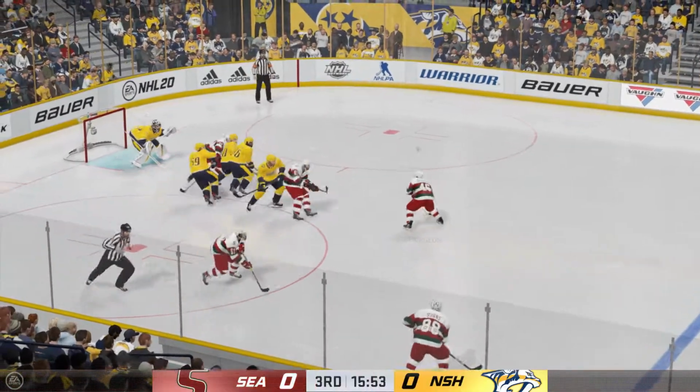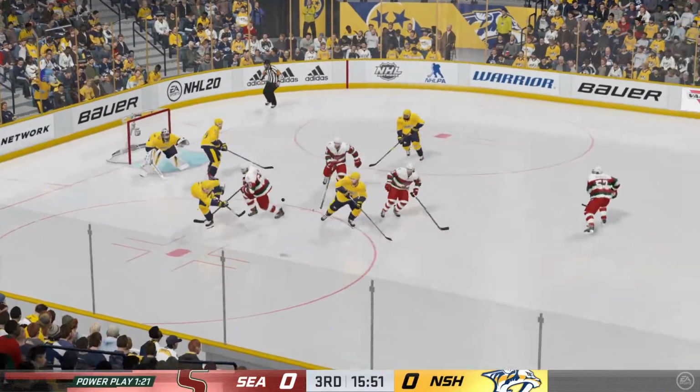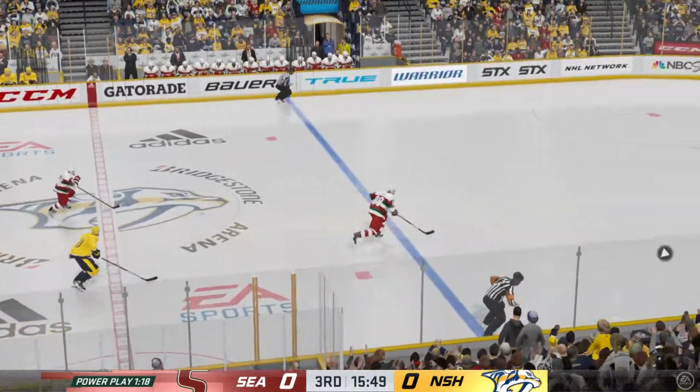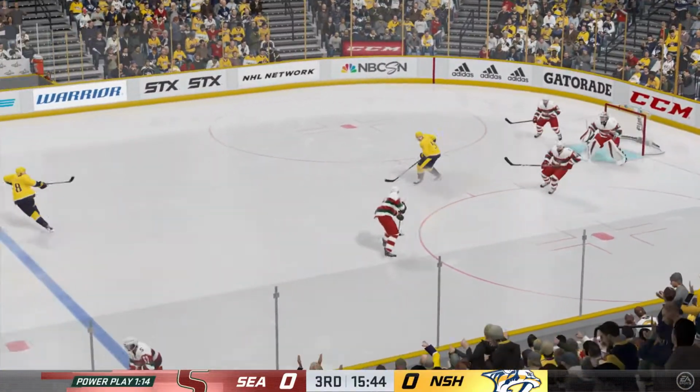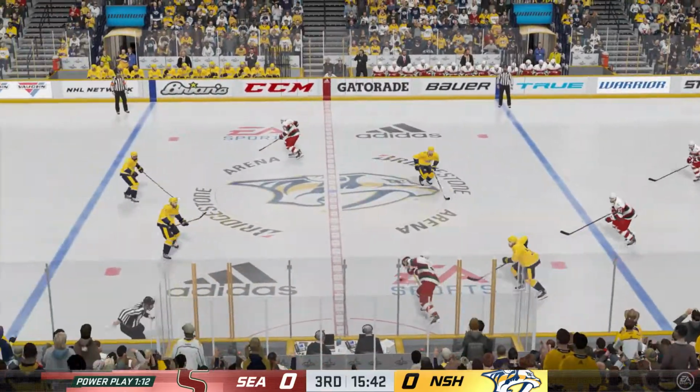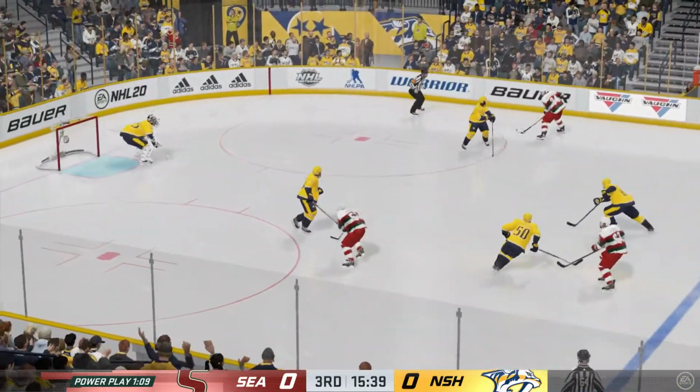Underway and they take possession here inside the offensive zone. And the lane's clogged up blocking that. Gets it out of his own end. Seattle's got the puck along the boards. Feeds the puck over to Perron. Great pass from the left wing up the middle now.